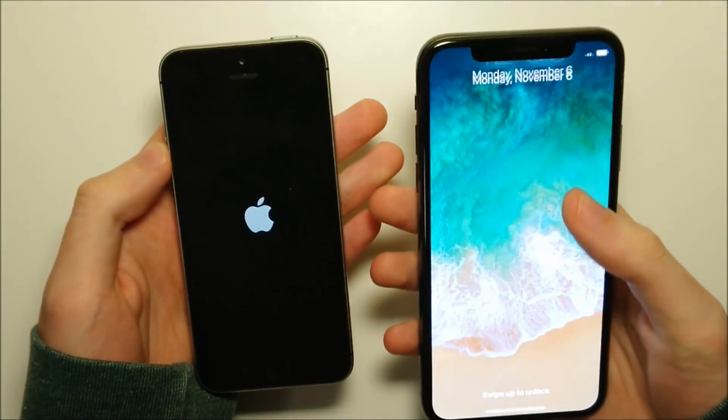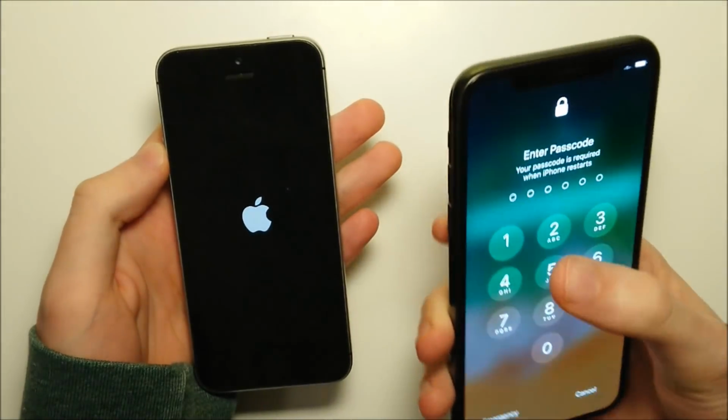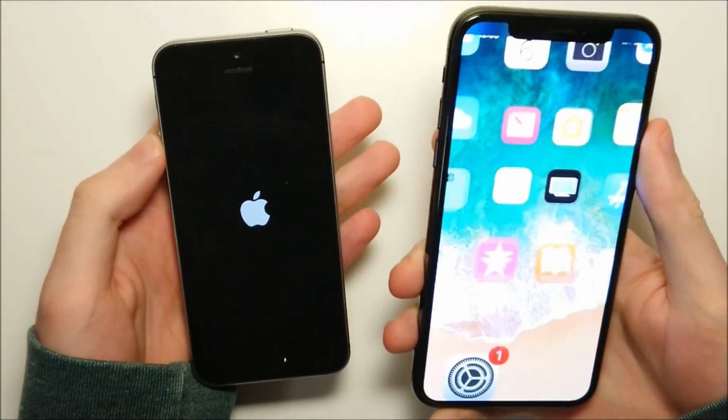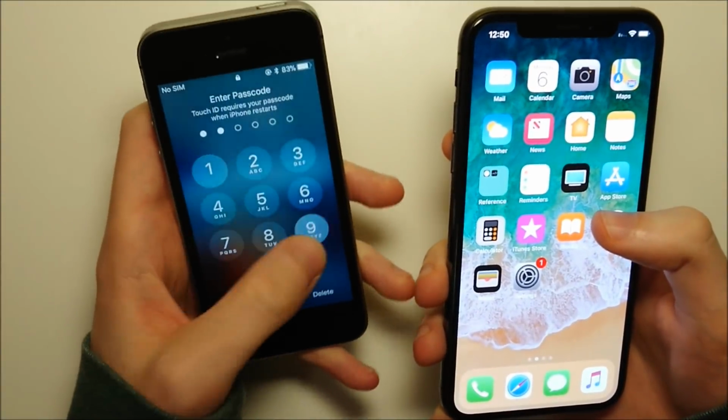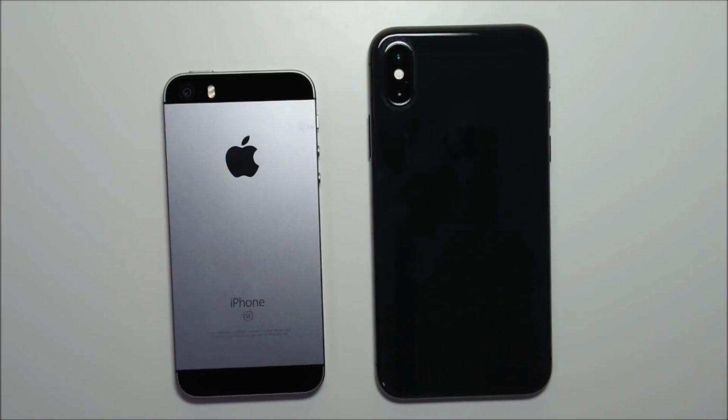But as you guys see, the iPhone X is the first one to boot up. And now the SE is up as well. Alright guys, so we have lots of different testing planned for this video, and next let's go over the specs.